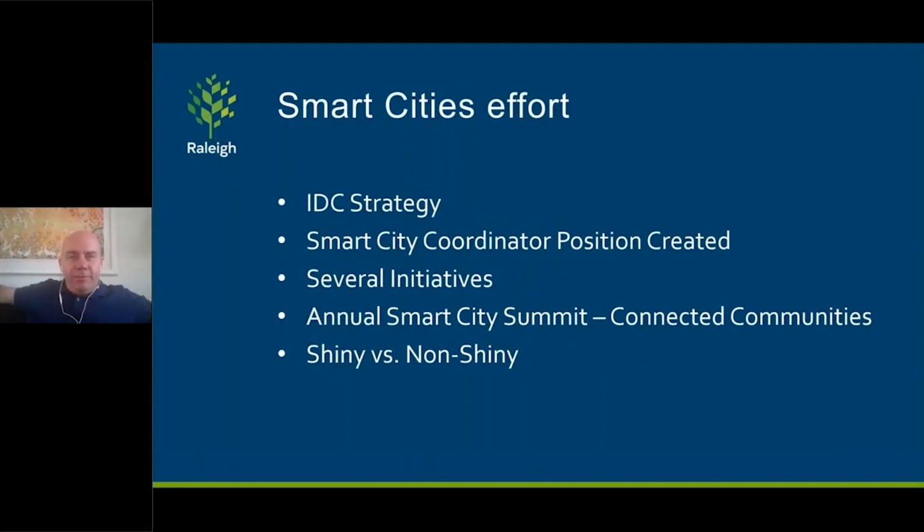So I wanted to talk a little bit about a smart cities effort, because I think this discussion folds into it in an interesting way. A couple of years ago, we hired a company called IDC to help us create a smart city strategy. If you go to raleighnc.gov, you can actually download that strategy document. And one of their recommendations was to create a smart city coordinator position. And so we did. We filled that position, and that person has several initiatives. One of them is an annual Smart Cities Summit. They've actually rebranded it to Connected Communities Summit last year.